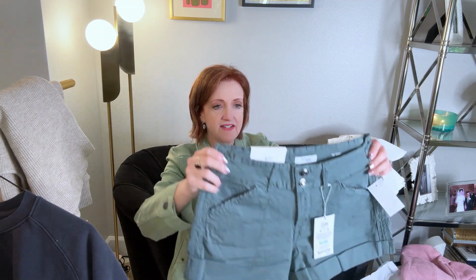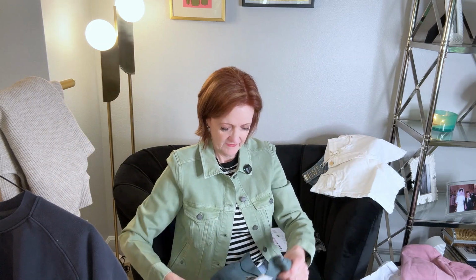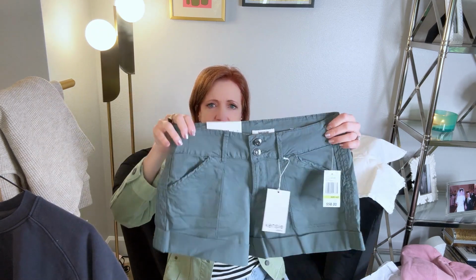And we have some more shorts here. And this is Kenzie jeans, the short and size 4. I love the color of them. It's a gray. From a certain angle, it almost looked like a gray green. I love the double button in the front. One thing that I have done after weight loss, I don't like to show my upper thighs, and I don't like Bermuda shorts, so I'm struggling a little bit.